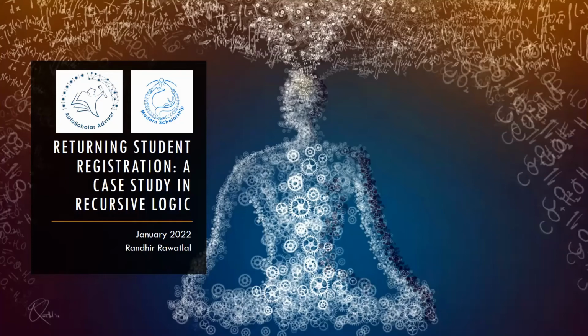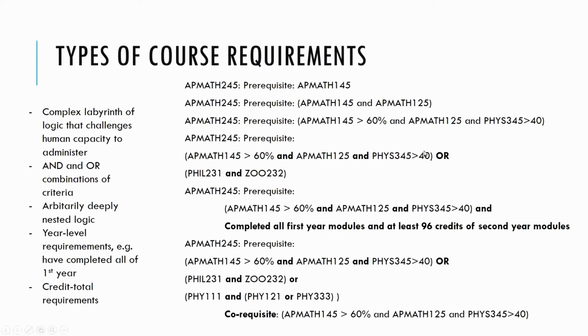Hello and welcome to this presentation where we'll walk through the Autoscholars Registration Advisor. The Registration Advisor helps both staff and students navigate the complex labyrinth of prerequisites and co-requisites associated with our coursework, and it shows us a path all the way to a final graduation.